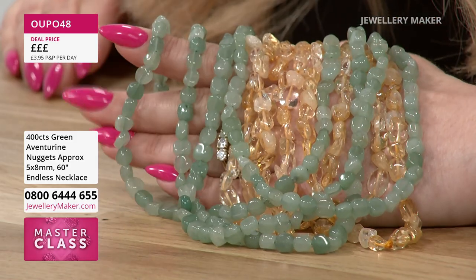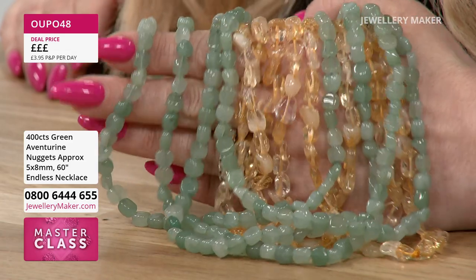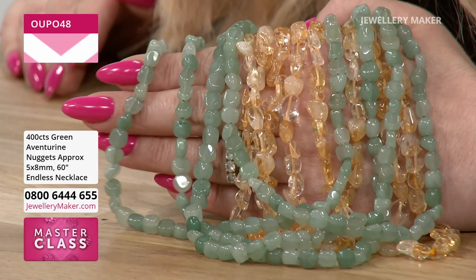Aventurine. A little bit more formed. Do you see where I'm coming from? You've got a little bit more of a cubular-like shape. Green aventurine.